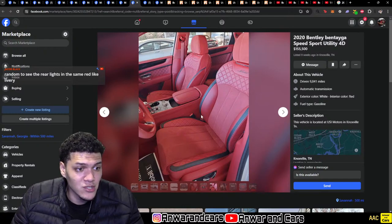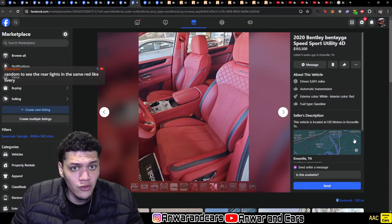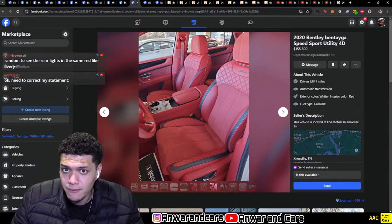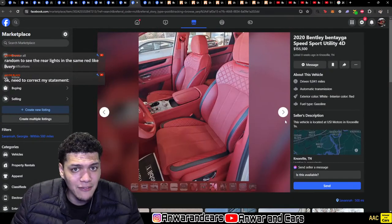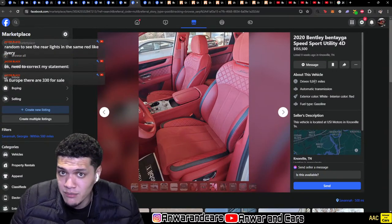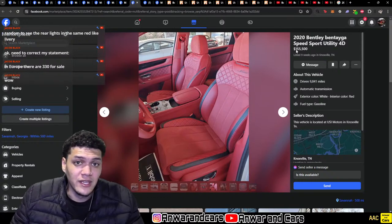It is the Speed. It has a really cool interior color, but in terms of options, all we have is the all-terrain and the city package. No front seat comfort package and no rear seat anything. So, like halfway spec, but it is a Speed, so they do go for a little bit more. And this is a sub 10,000 mile car. So, this will be pretty expensive.